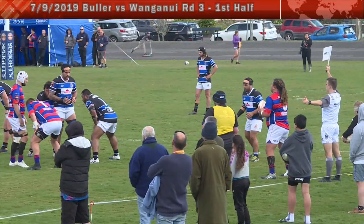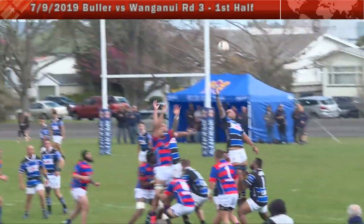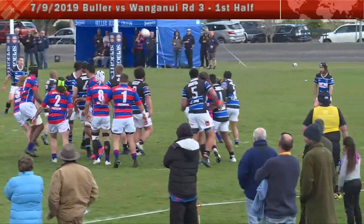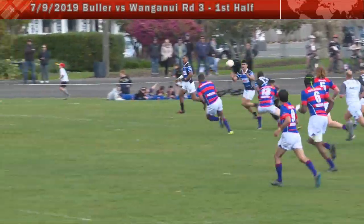Anthony Ellis with the throw. Jack Best at 1. High Tongue at 2. Leper at 3. Oh, and again it gets knocked down. Wanganui competing. They've got it again. Goes right out along the Wanganui backline. Right out, 2 passes to the centre.